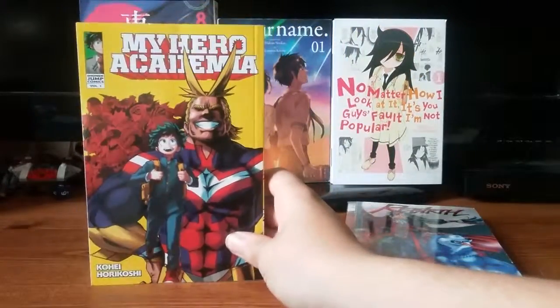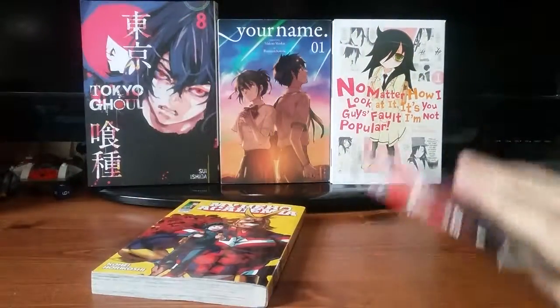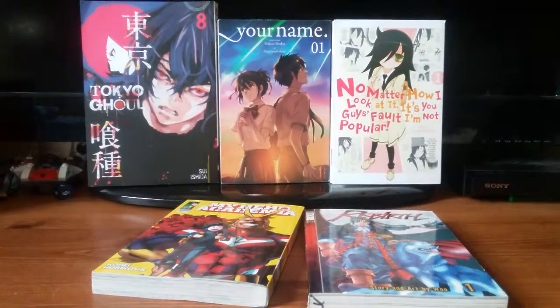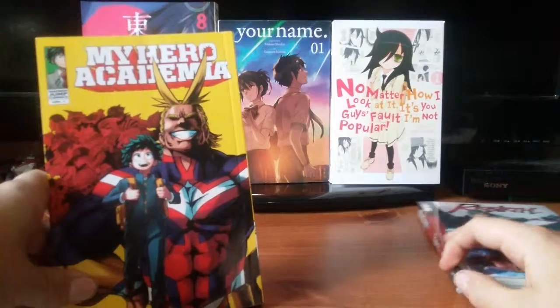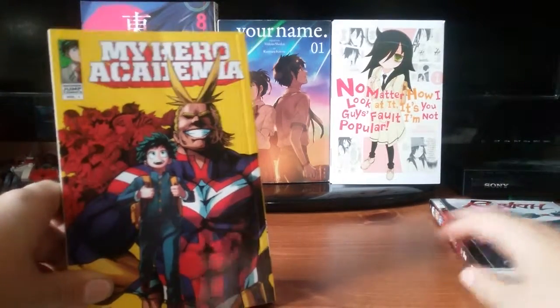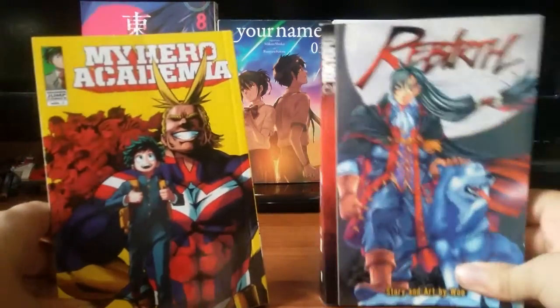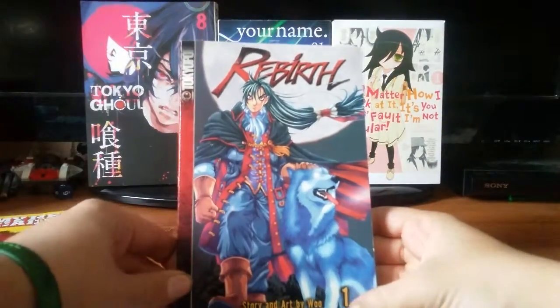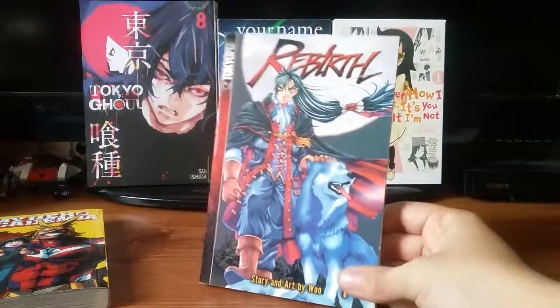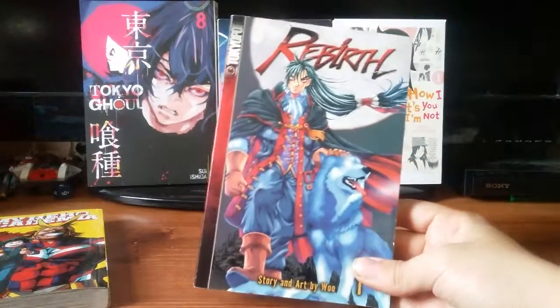In manga, you can get it in the normal Japanese form, or you can get it Americanized. And basically, Japanese is read from right to left, which is the biggest difference, while Americanized is read from left to right, like a normal book. So here is an Americanized one. This is the only Americanized series I have. I have the first 5 volumes, which I got from a bookstore.